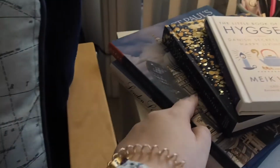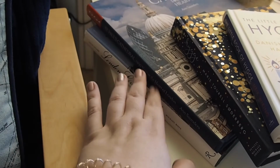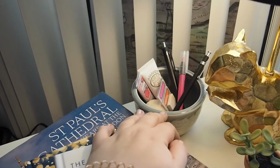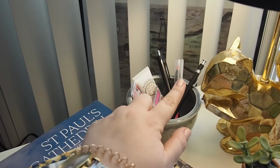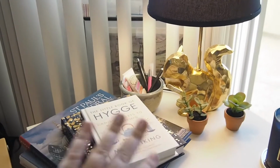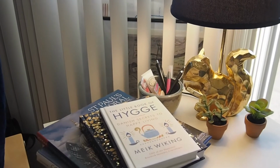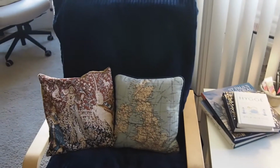I also have a book on St. Paul's Cathedral and London living style, a kind of home interiors book. And then I also have this little ceramic pot that I've got a lip balm, some hand lotion, and then a pen, a pencil, a little eraser, page flags, and a highlighter. So if I sit down in this chair to do some work and some reading and I forget any of those, all of those reading essentials are there and have their own home. So that's this little cozy reading nook area.